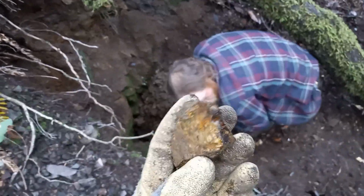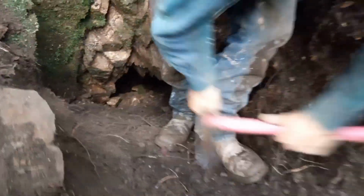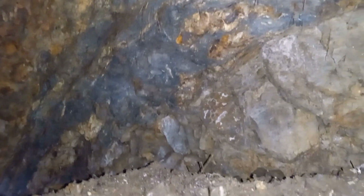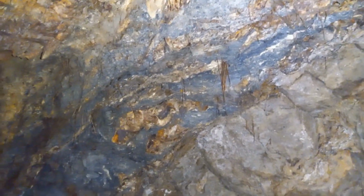This is looking good. Just keep digging. Can you dig it? All right, so we got this pocket opened up enough. Get my head down in here with the camera. You can see the vein they were chasing here. Really highly mineralized.